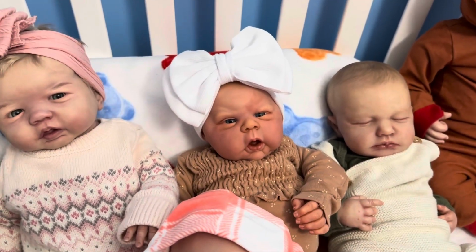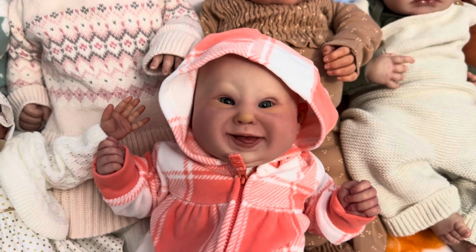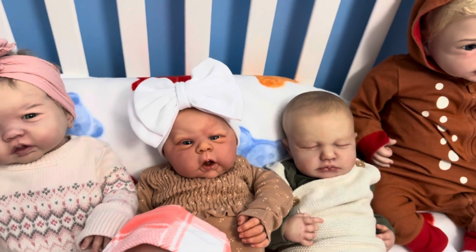Seriously, I think I've had her for about 2 years now. So I've had her for a while. And Georgia, I've had her even longer. I think I've had her for like 3 years now. These dolls, they've been in my collection quite a while.